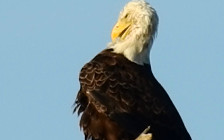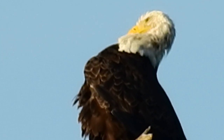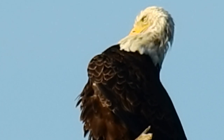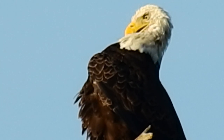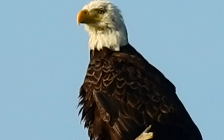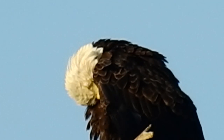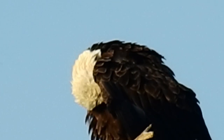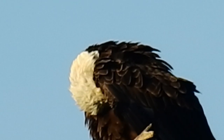So he might not stay on this branch for long, who knows. Yeah, I could be wrong. You know, maybe he might end up staying here for the rest of the night. I do find it strange that this bald eagle doesn't come here every day at the same time. But I do know that he does roost here very often.